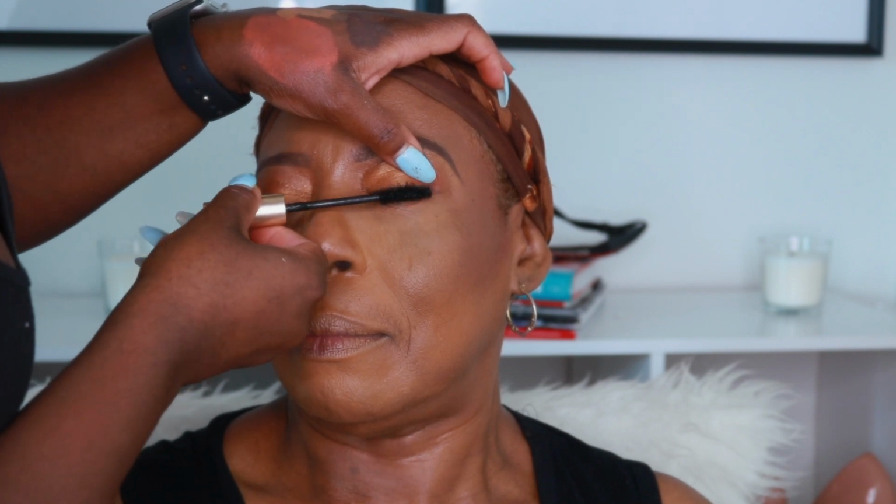So we're going to go ahead and put on some mascara. This is the L'Oreal Voluminous Mascara in black. My mom does not wear anything on her lashes. No mascara, no shadow. So this was an interesting thing. I didn't bother putting on false lashes on her because I know she would not like it. Anyway, I go back with the Sephora Microfine Mill Powder, and then I buff out the under eye powdered area.